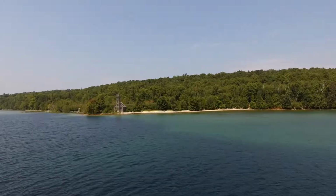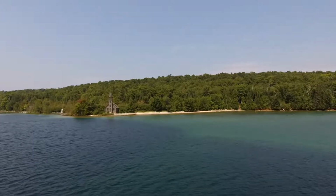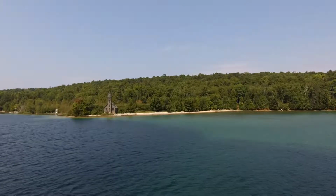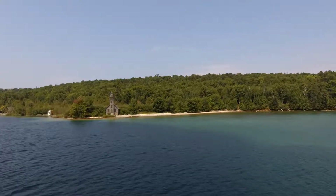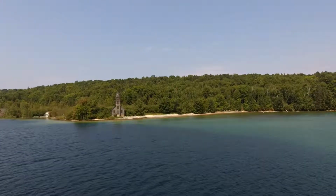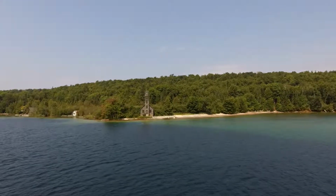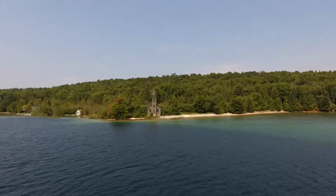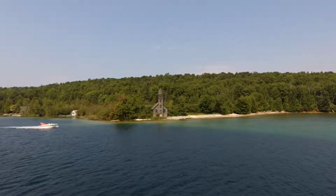This is an old lighthouse. This lighthouse was built to last. Very little maintenance was done on it over the past century, up until about 10, 15 years ago when a committee was formed to help preserve the lighthouse. The first thing they did was build the break wall around it to protect it from erosion. They also replaced some of the wood siding and redid the lantern room up on top.